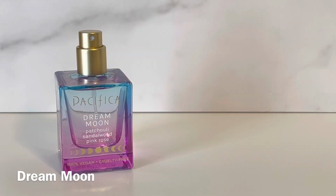And next up is Dream Moon, and this has notes of sandalwood, patchouli, and pink rose. And this is a bit of an interesting scent. When you first spray it, it has a really strong floral note. You definitely can pick up on the rose in there. And there's also a nice warmth from the sandalwood, as well as kind of an earthy patchouli, but it doesn't last very long, the patchouli.